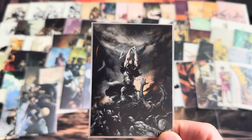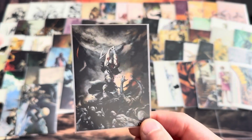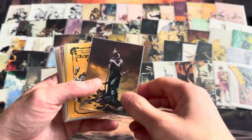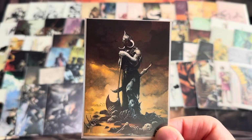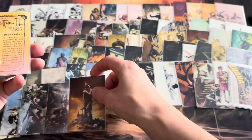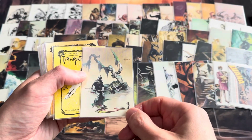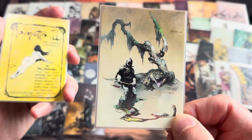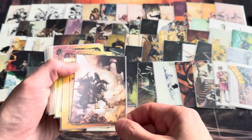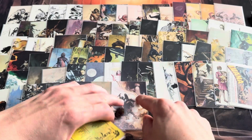There's a couple images here of Death Dealer. That's the first one. Here's Death Dealer 3. People might recognize this Death Dealer. There's Death Dealer 4. The guy with the little horned helmet there is the Death Dealer. He's in a swamp in that picture. We have the Defender. That's kind of like the Death Dealer on a stallion in front of a castle.